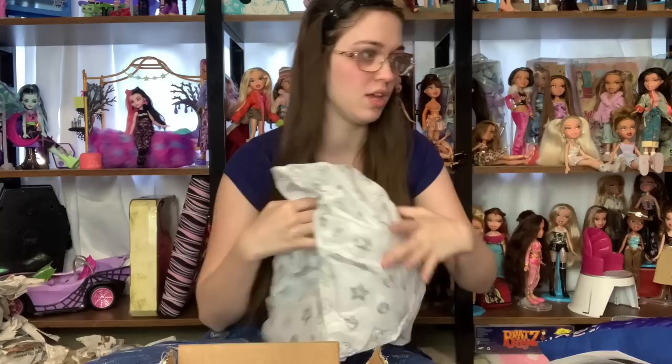Also, Tokidoki tissue paper. I'm actually going to keep that for when I ship things to people. Oh!